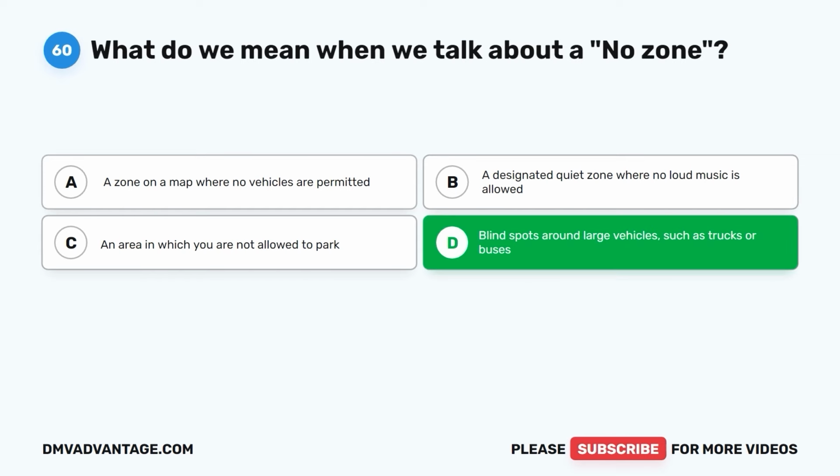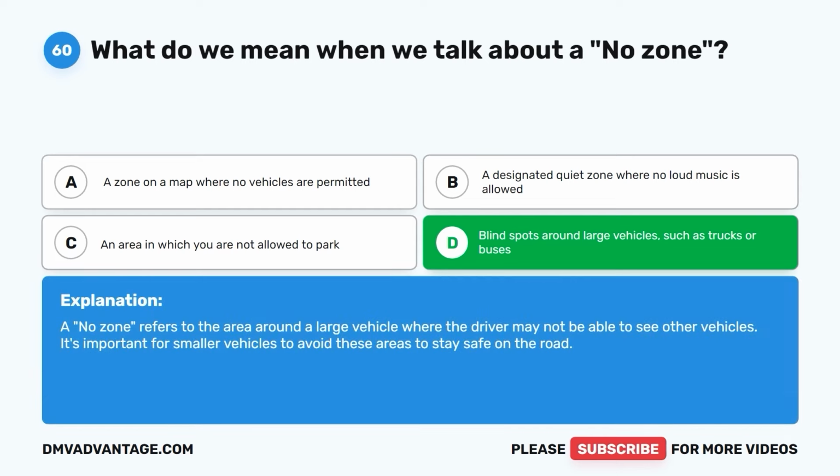The correct answer is D. Blind spots around large vehicles, such as trucks or buses. A no zone refers to the area around a large vehicle where the driver may not be able to see other vehicles. It's important for smaller vehicles to avoid these areas to stay safe on the road.